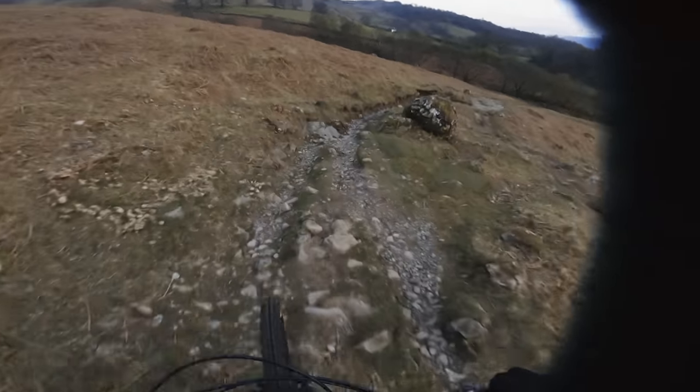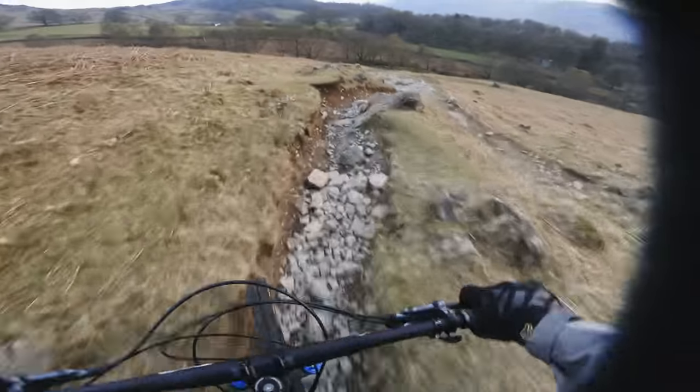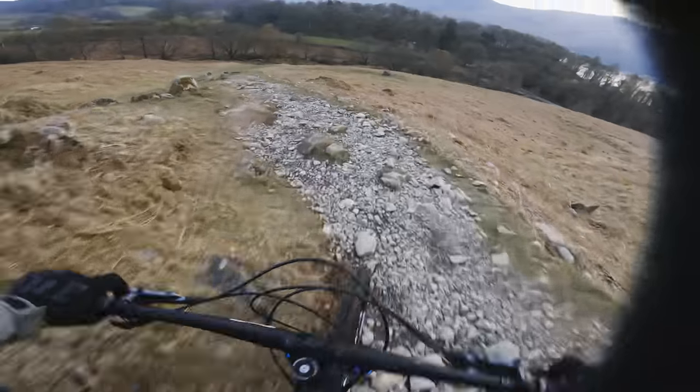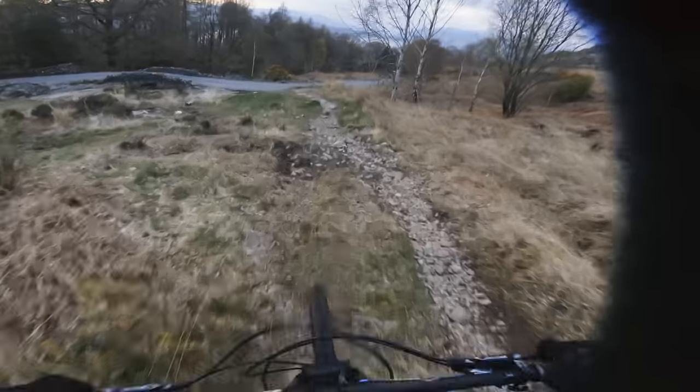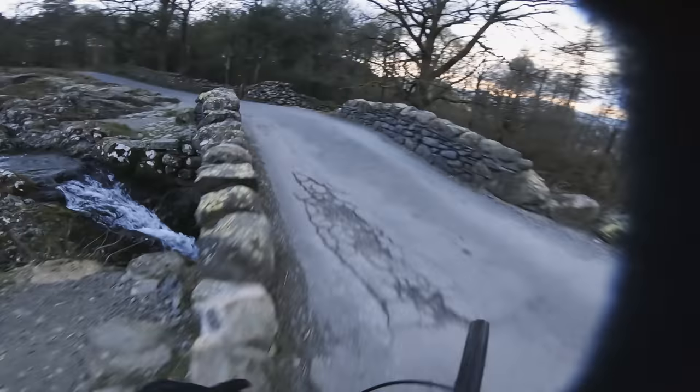Unfortunately, I managed to knock the GoPro wind cover in front of the lens as we made our way down the last couple of hundred meters of descent, though luckily the best part of the ride was over and done with. I really enjoyed getting out on the new bike, it felt very natural to ride, and I look forward to putting it to the test over the coming months.